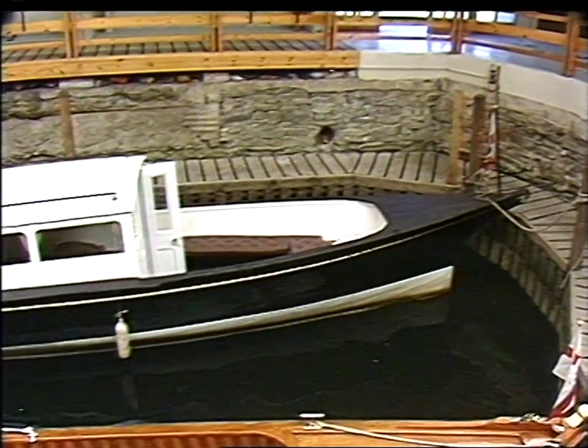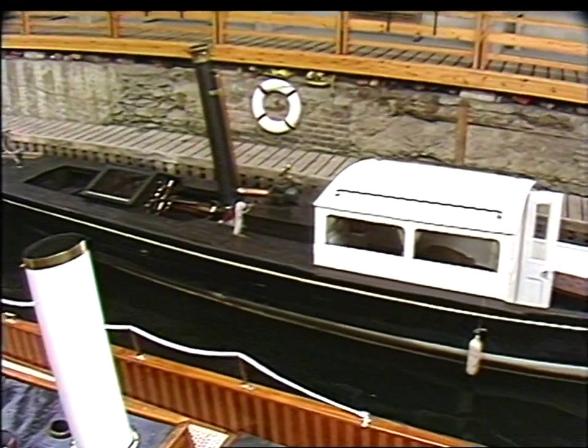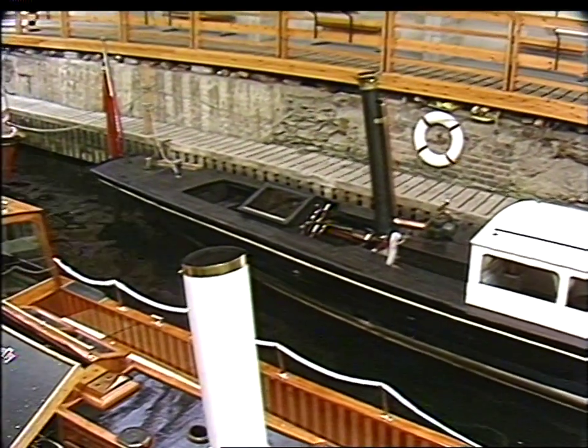Dolly, built in 1850, was rescued from the lake bed. She is the oldest mechanically propelled boat in the world.